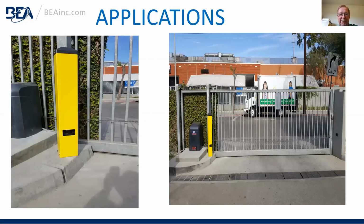Go ahead. So this shows an example of, again, a lot of flexibility with this product. You look at this and the sensor is mounted in a bollard. Now, you don't have to do that. You could put a 2x2 post, a 3x3, 4x4, whatever you want. The bollard just offers extra protection so the sensor is not damaged by, let's say, a landscaper with a weed eater. So it just offers extra protection.